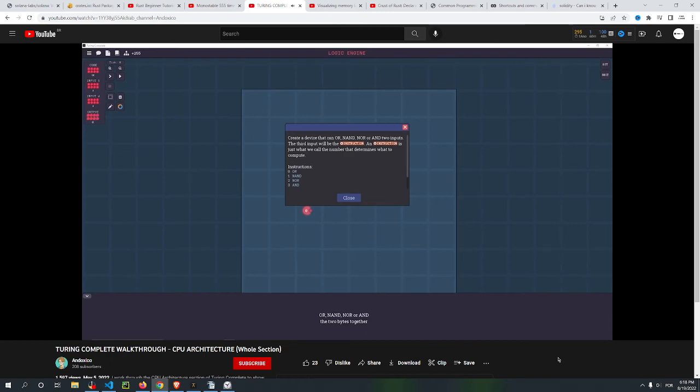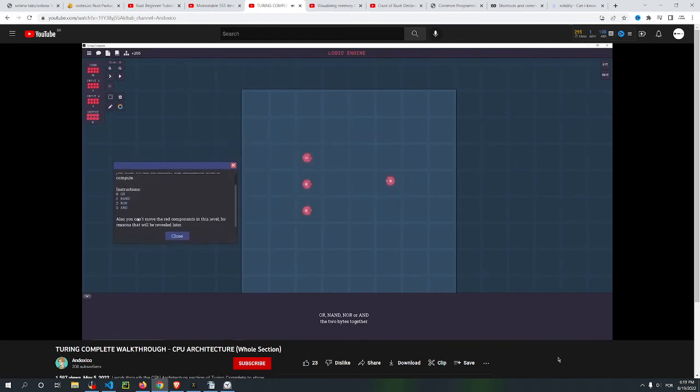Okay, so we've got to create a device that can OR, AND, NOR, or NAND 2 inputs. The third input will be the instruction. An instruction is just what we call the number that determines what to compute. Instructions: OR, AND, NOR, and NAND.